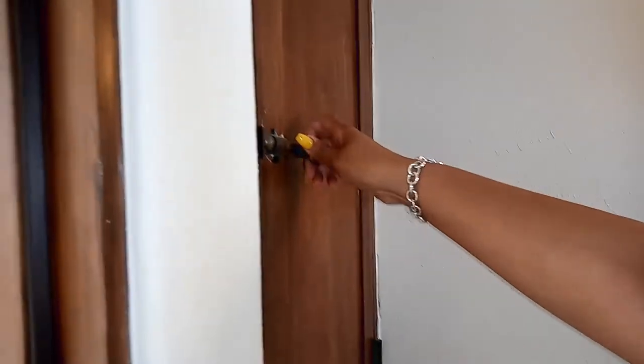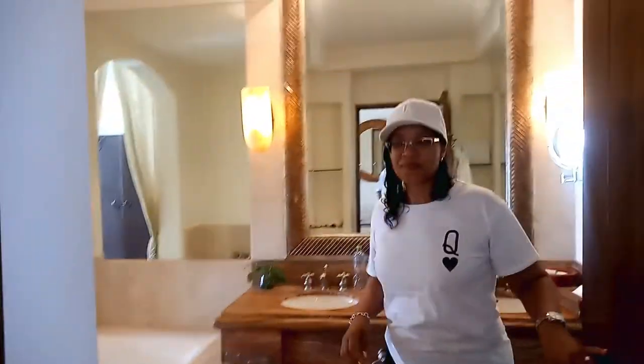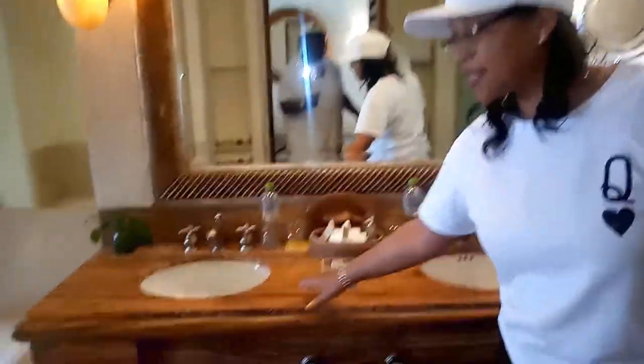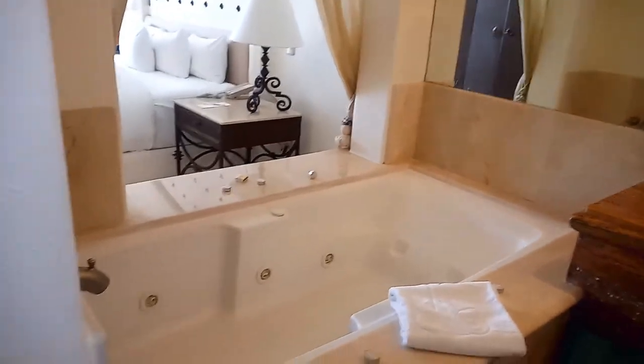Your pantry foods back in or receive. Here's the bathroom. In here you have a nice double sink, his and hers. And you also have the jet tub. Nice marbling setup on this side.